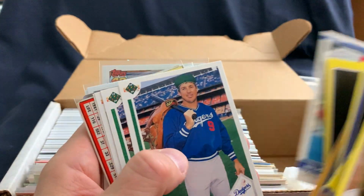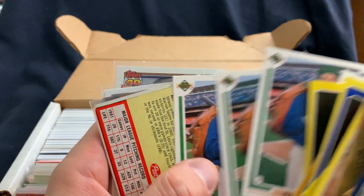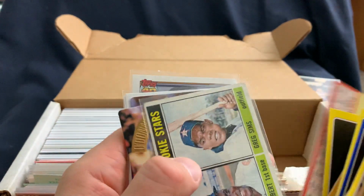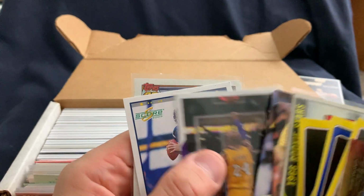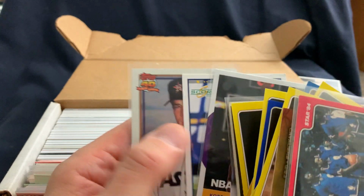Jay Johnstone with the hat, Mickey Hatcher with the big glove. You guys might have some of these. They'll go for $3 or $4 or $5. High numbers. Kobe's are going to do well in general.